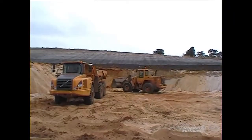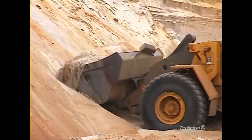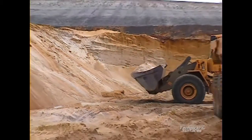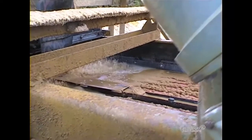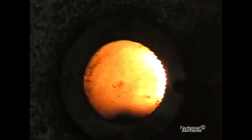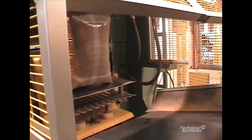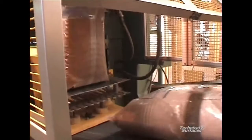Technical Surfaces only use specialist grade material. This is quarried under tight guidelines and closely monitored at every stage of the operation. After it is excavated, it is washed to remove the silt deposits before being kiln dried under extreme temperature, recooled and then graded according to its size and color. Finally, it's bagged and shrink wrapped to ensure that no cross-contamination occurs before it's applied to your surface.